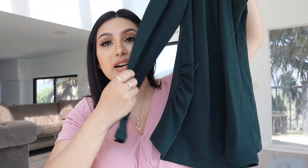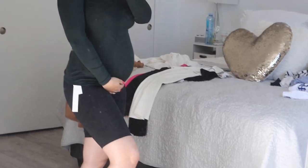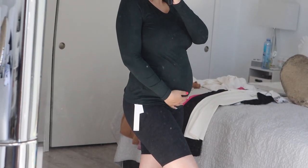And as you guys can see, it has the extra fabric in the belly right here. And I absolutely love this color. Like, this hunter green is everything to me. I always love wearing this in the fall time. So I wanted to make sure that I had a long sleeve that's basic, you know, and just that I can pair up with everything. Like, again, dress it up, dress it down, whatever it is. So I picked that one out.